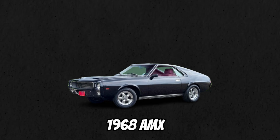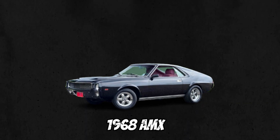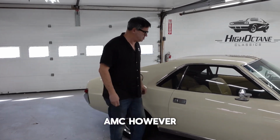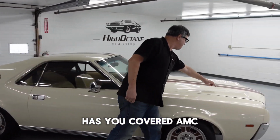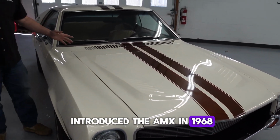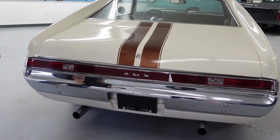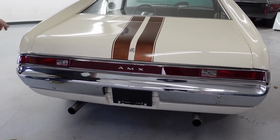Here at number 4, we have the 1968 AMX. Lacking the funds for a Corvette with split windows? AMC, however, has you covered. AMC introduced the AMX in 1968 to take on the Corvette. Since the Javelin and AMX were manufactured simultaneously, people frequently mixed them up.